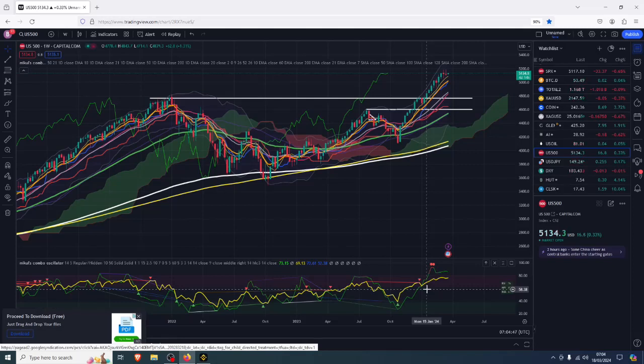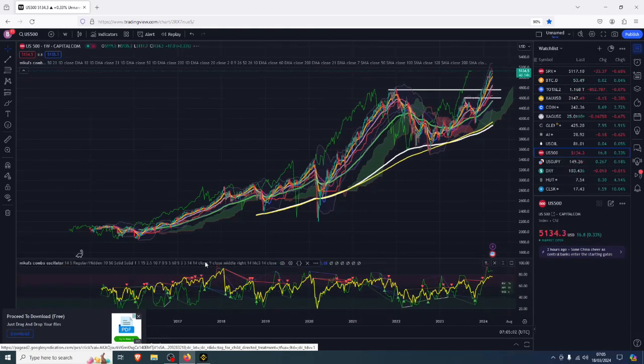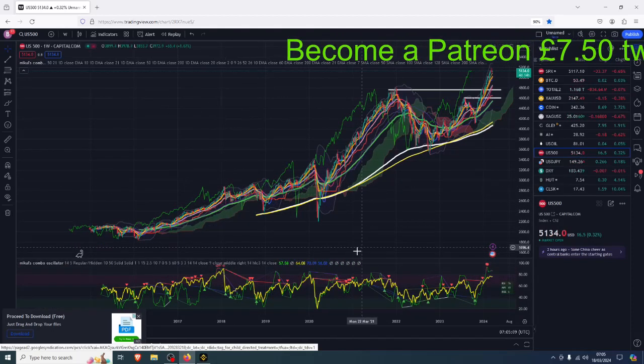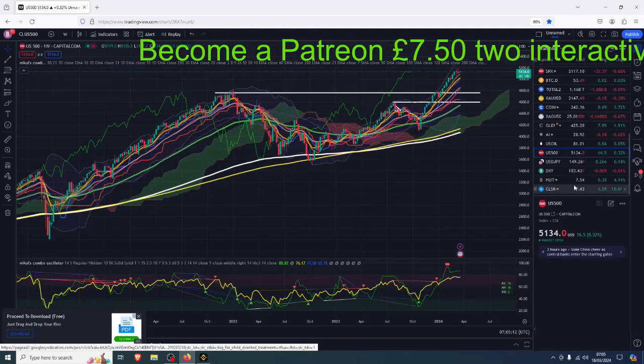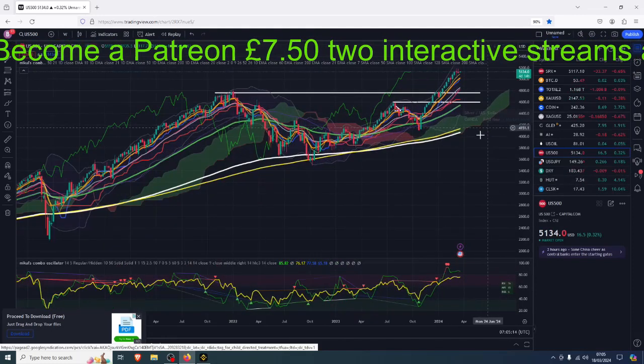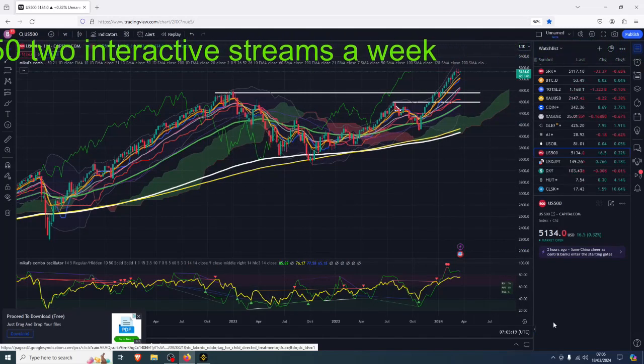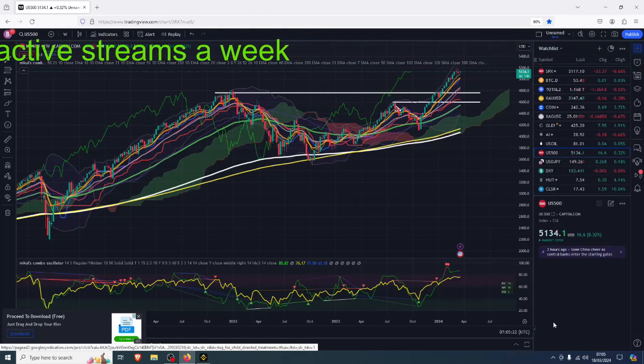This sort of thing doesn't usually continue on forever, obviously. We'll be looking for just a normal pullback, and a normal pullback for the S&P would likely be down to the previous all-time high, and maybe a little lower. And with this overheated read, and we see this all the time, this is the sort of thing that leads into a decent correction, or in this instance, like a significant dump. We've measured them before. I'm not going to bother doing it now, but roughly around 10 to 12% dumps, correction, whatever, on the S&P.